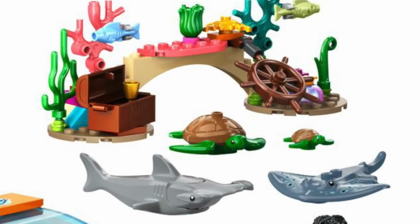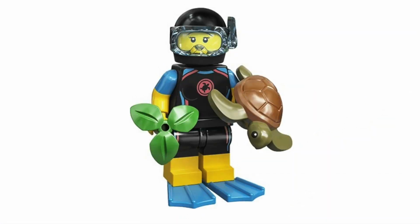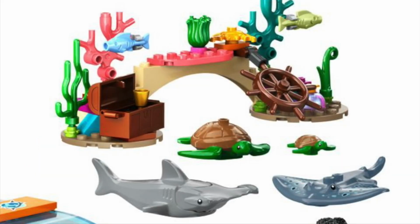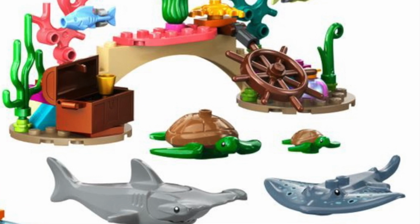Now we've had the ray and the hammerhead shark before. We've also had the baby turtle before. We've had a sand green and light brown turtle in the collectible minifigure series 20. We also got a tan turtle with a dark red shell in the beach lifeguard station last year. So although we've had this baby turtle before, this is definitely a new colouring for it, with a bright green body and a darker brown shell.